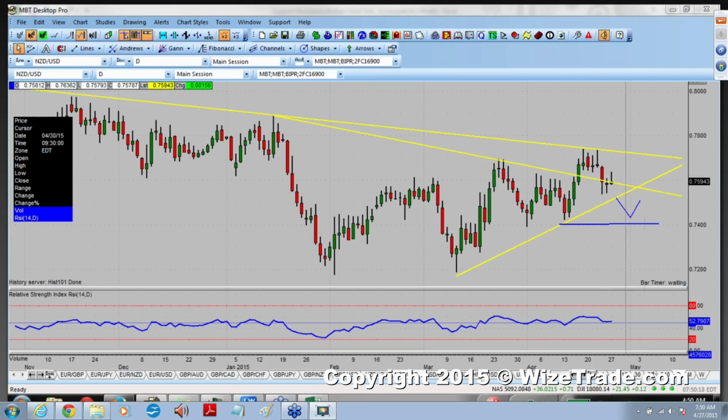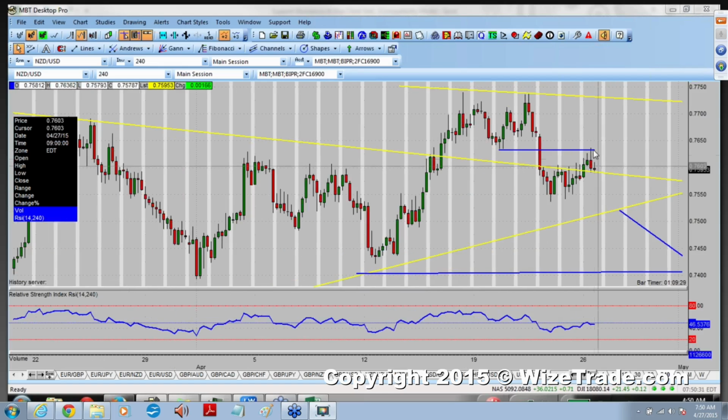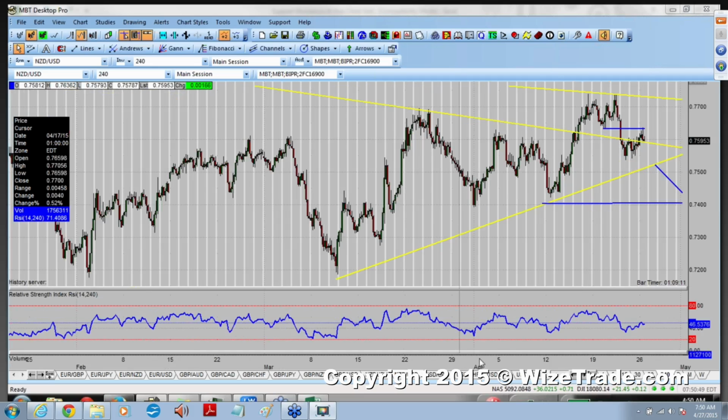76.30. Now the reason why I say that is because right here, previous support, current resistance, we spiked up there already. 76.36, so 76.35 is going to be resistance. Okay, now support.